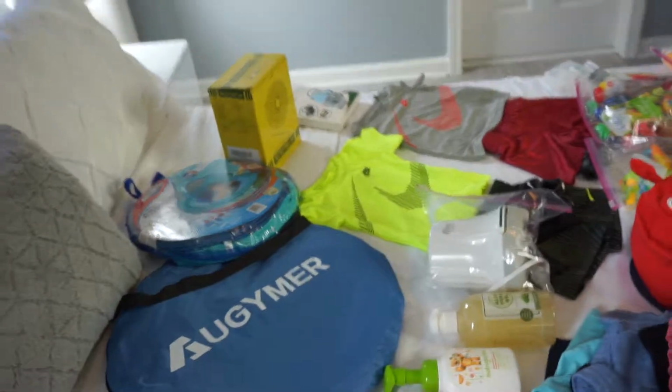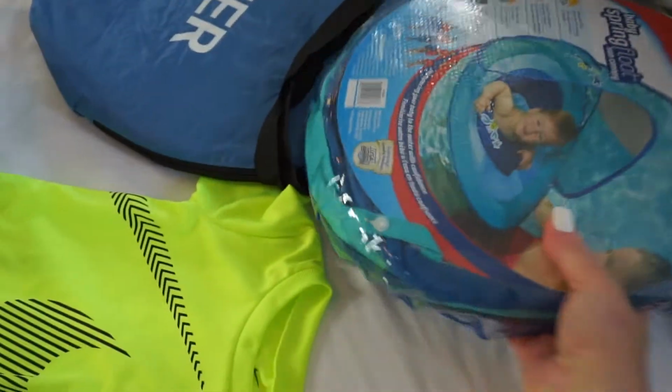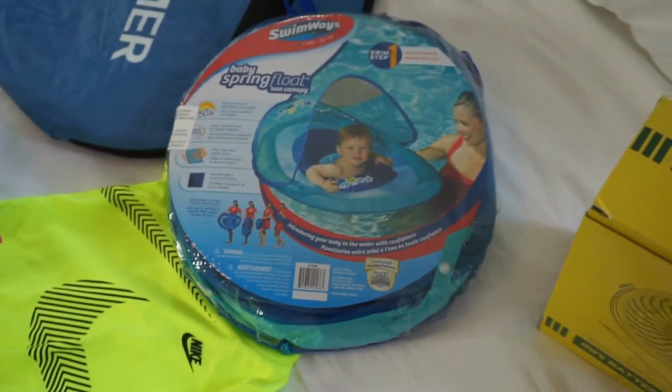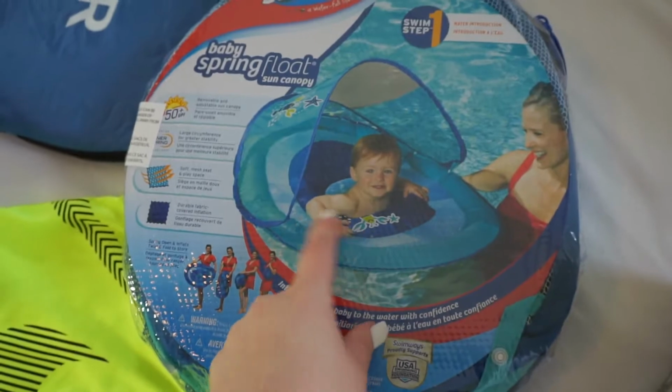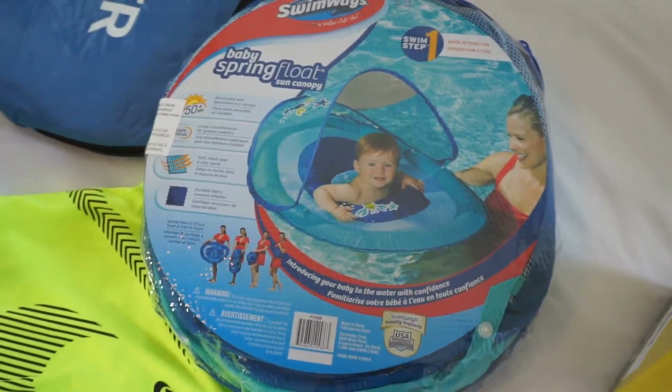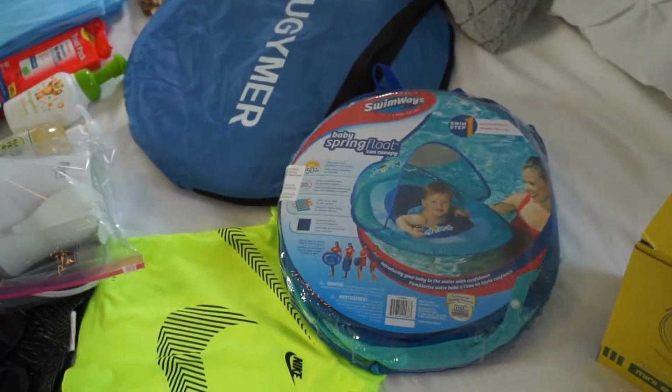And then I'm also gonna be taking, he loves the water, so I cannot wait to see him on this little thing. I got this on Amazon as well. And this is a floaty. How cute is that? So he's gonna be able to go in there and float like that on the pool. And he also has the little roof that's gonna protect him from the sun. Like I said, you want your baby to be protected from the sun.